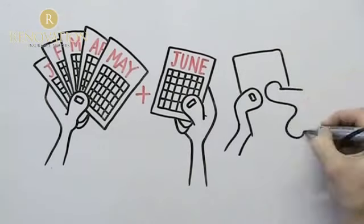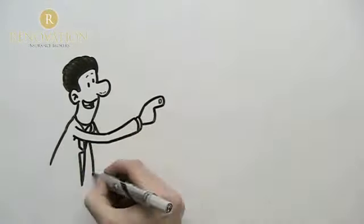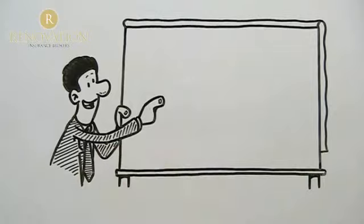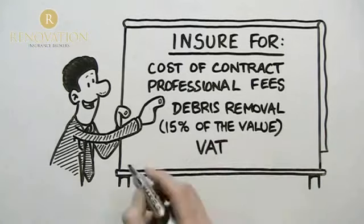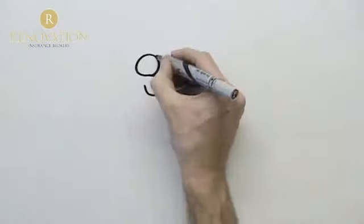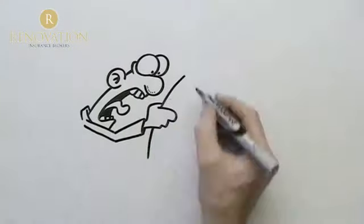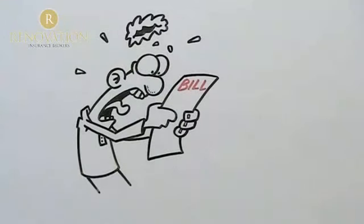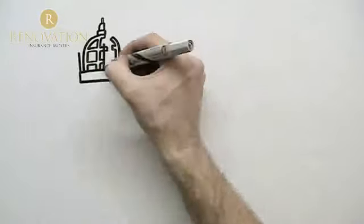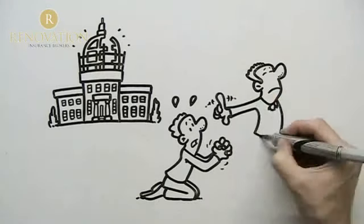Likewise, it's important to make sure that the cost of the works is properly calculated and include all the factors that could make up an insurance claim. You should insure for the cost of the contract, professional fees, debris removal costs, typically 15% of the value, and VAT if that cannot be reclaimed, which on most domestic projects it can't. If you forgot to take these things into account on a £300,000 project, the true reinstatement cost could be as much as £455,000, which would leave you underinsured and facing a bill of 30% of any loss. It could be difficult to arrange additional finance on a partially finished property if you don't have the money to make up the difference yourself. So be generous and give yourself some leeway.